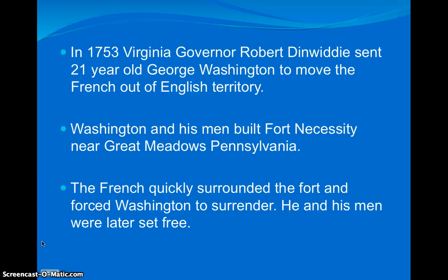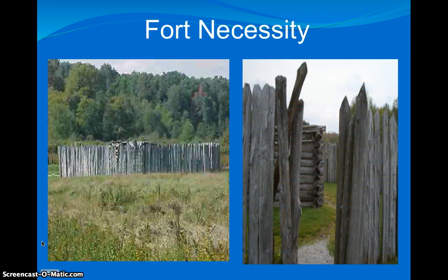In 1753, Virginia Governor Robert Dinwiddie sent 21-year-old George Washington to move the French out of the English territory, and we saw this part in the video. Washington and his men built Fort Necessity near Great Meadows, Pennsylvania. The French quickly surround the fort and force Washington to surrender. He and his men were later set free. These are pictures of Fort Necessity, so you can see it's a very, very rugged fort.